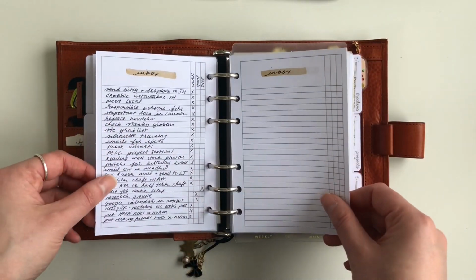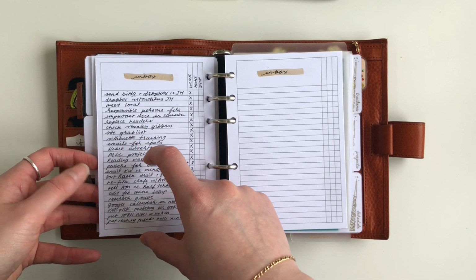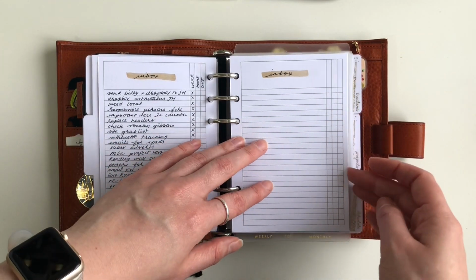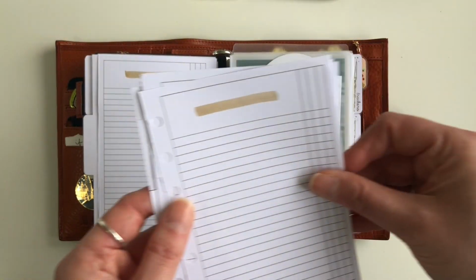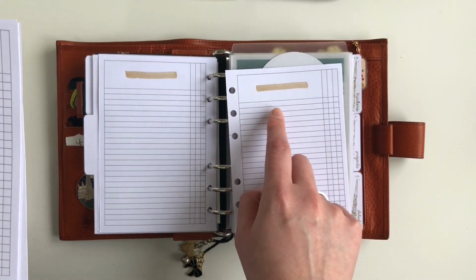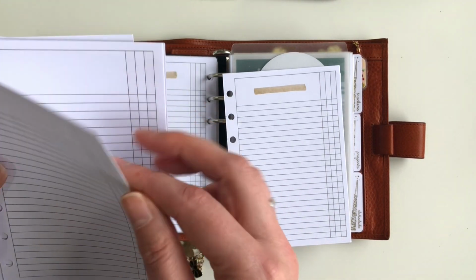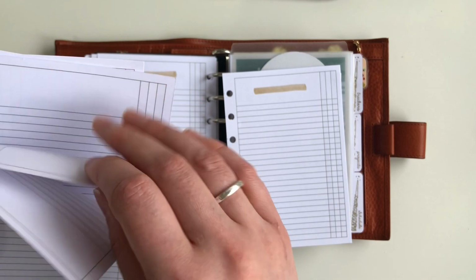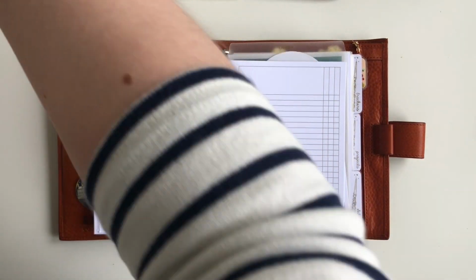I gave myself 2 sheets. I've filled another half of this page in like 2 days. So I think I'm going to definitely put a few more inbox inserts in. I've got one that I had prepared and then didn't put in. And then I think I'm just going to put maybe another 2. That should tide me over for a little bit, and then pop the rest away.